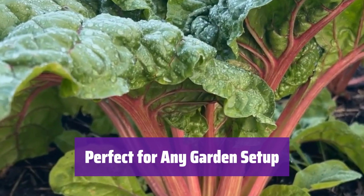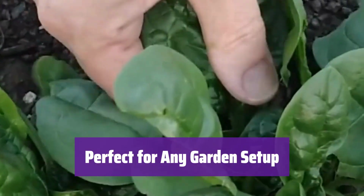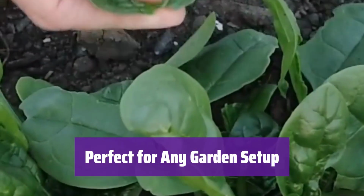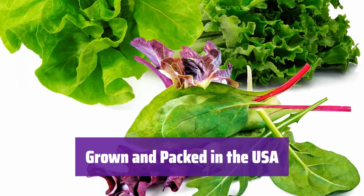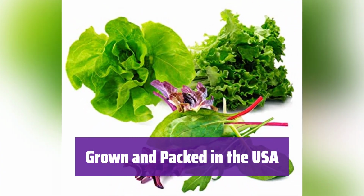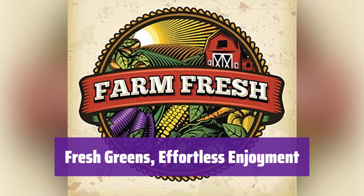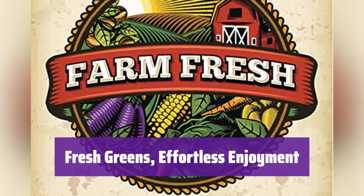These non-GMO seeds are ideal for traditional vegetable gardens, hydroponic systems, or even pots and grow bags. Get creative with your planting. Our seeds are proudly grown, harvested, and packed right here in the USA. You can trust in the quality and care put into every packet. You're sure to love planting and harvesting your own fresh lettuce. Experience the joy of homegrown vegetables with ease.